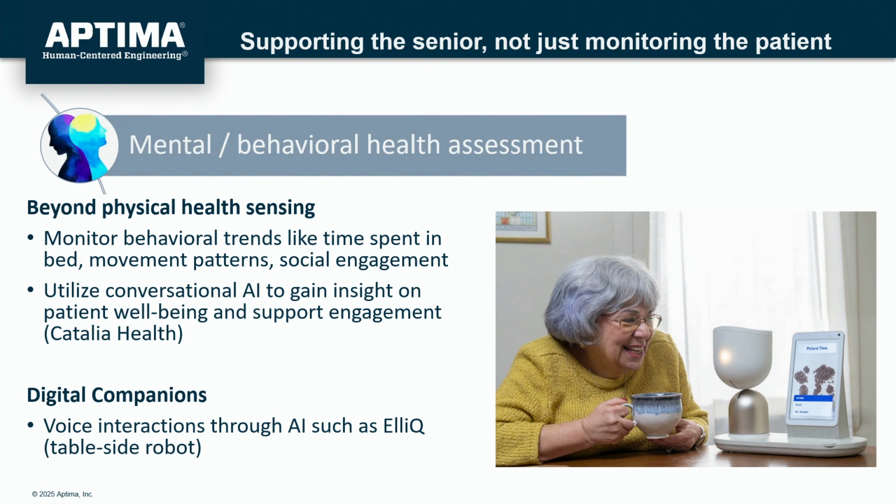And then for mental and behavioral support, you need to remember for remote patient monitoring that it's not just about the vitals themselves. We also need to consider the whole health of the patient and not just what their vitals are. So it's important to consider things like, how much time are they spending in bed? Is this changing? As for their activities, are they continuing to engage socially?